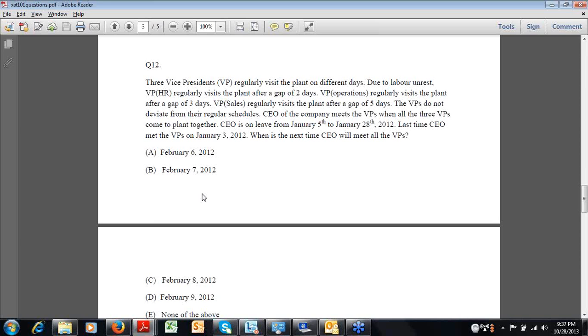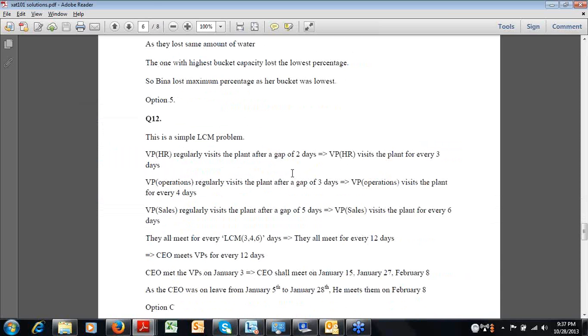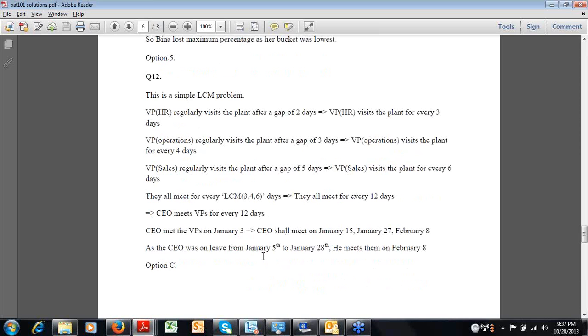It's a very simple LCM question, saying after a gap of 2 days, 3 days and 5 days. So we need to calculate the LCM. Gap of 2 days means VP HR visits every 3rd day. VP Operations visits every 4th day. And VP Sales visits after a gap of 5 days, that means every 6th day. So LCM of 3, 4 and 6 will be 12, they will be meeting together every 12 days. So CEO meets the VPs after every 12 days.